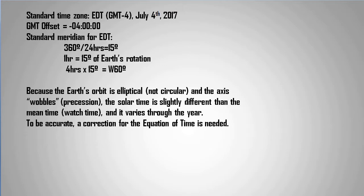So the standard meridian for our EDT is 360 degrees divided by 24 hours, which gives us 15 degrees for every hour of rotation of the Earth. So 1 hour corresponds to 15 degrees of Earth's rotation. Since we know that we are 4 hours behind GMT, we just need to multiply those 4 hours of the GMT offset times 15 degrees, which gives us the longitude of the standard meridian for EDT of 60 degrees west.